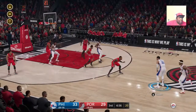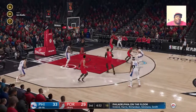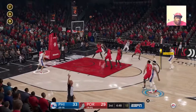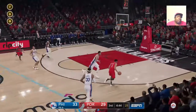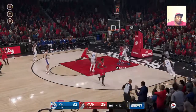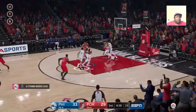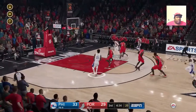Philadelphia with the basketball. Simmons to Tobias Harris. Lets it fly from long range. They snuffed it out. Tobias Harris missed it. Can't connect to Lillard. Tobias Harris sends it away. Sent a message on that one, Ed.